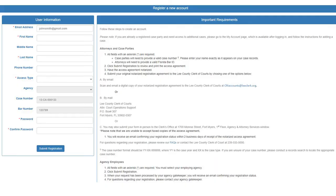Now, once you get to the registration screen, there is a lot of information that we need in order to verify your registration. I would say that we do have important requirements for party access level and attorney of record access level, which are referenced on the screen here. So if you do fall under those categories, please read and review those before proceeding. And we will go over those requirements as well throughout the presentation.